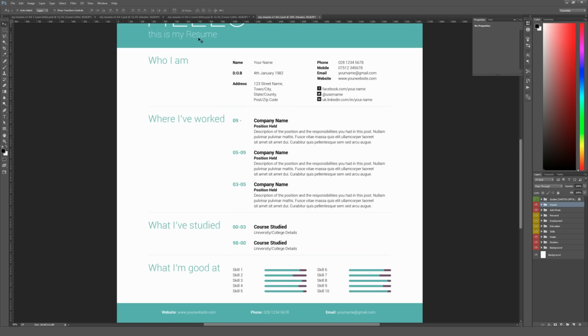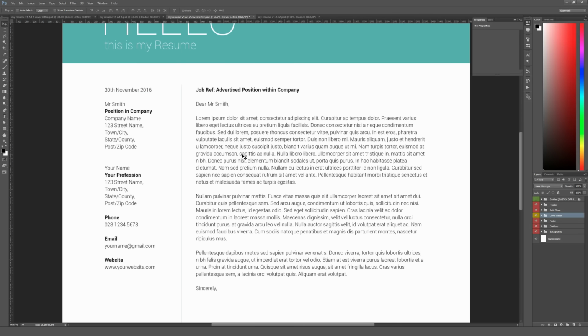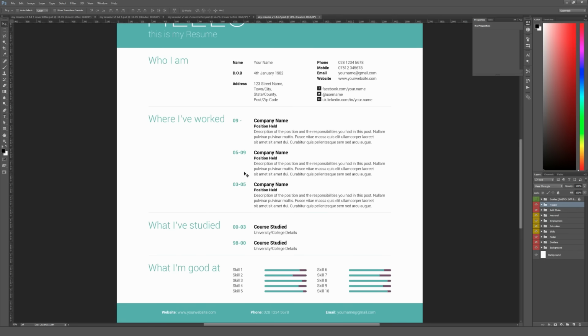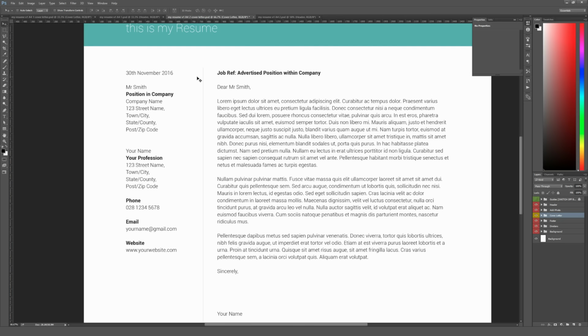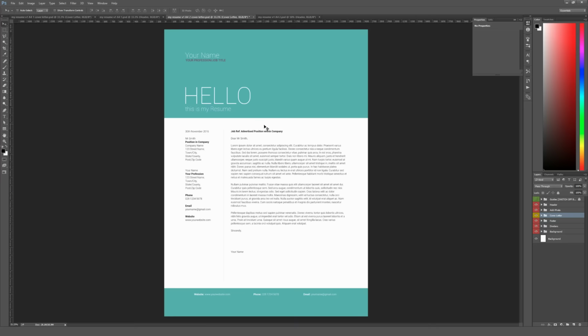If it's too hard for someone to figure out what they're looking for when they're looking at your resume, they'll probably just go along to the next person because they don't want to waste their time trying to find out the information they're looking for. But the cover letter is the same thing, very nicely laid out. I actually think the layout of the cover letter is my personal favorite part of this. It's just very clean, very simple, and it's nicely organized. But overall, a nice pack of resume and cover letter templates.